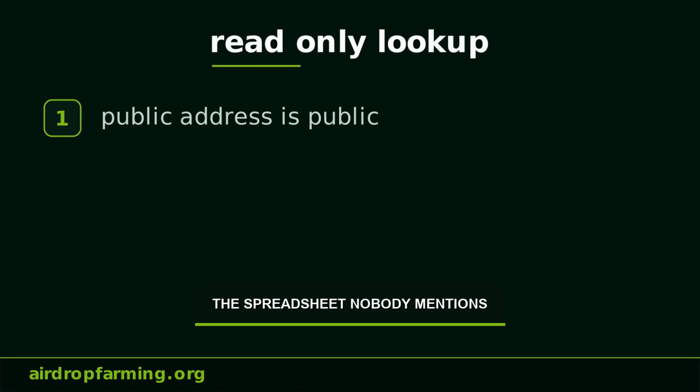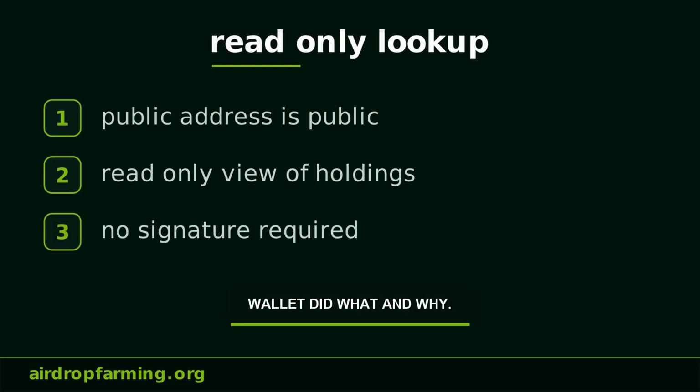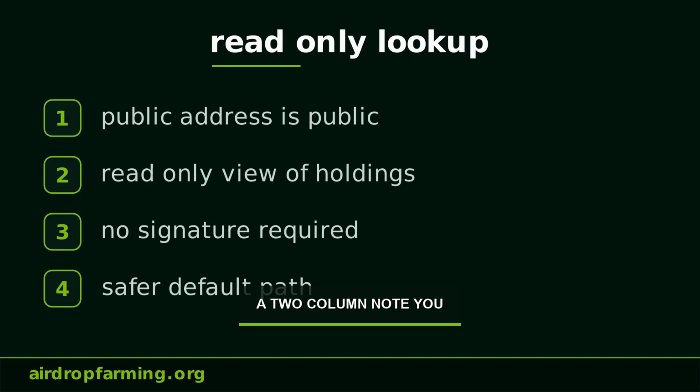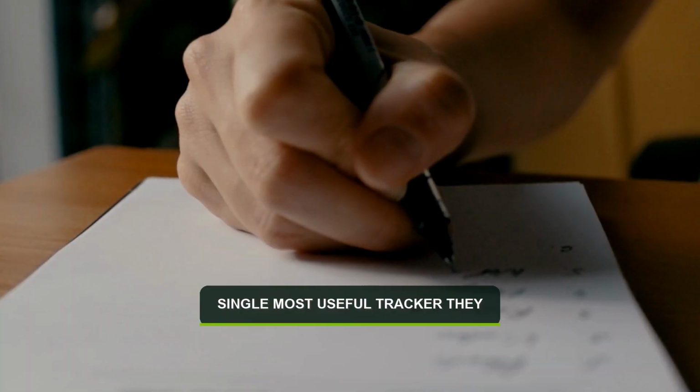The spreadsheet nobody mentions. After testing the fancy options, the honest truth is that a plain spreadsheet still beats most of them for the part that matters. Your own record of which wallet did what and why. No tool knows your intent or your context the way a two-column note you keep yourself does. The dashboards are great for live data they can read off-chain and terrible at the reasoning only you have. The operators who stay organized over a long run almost all keep some simple private record, and it is usually the single most useful tracker they own.